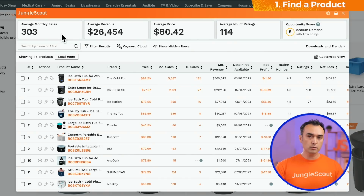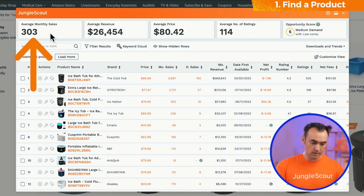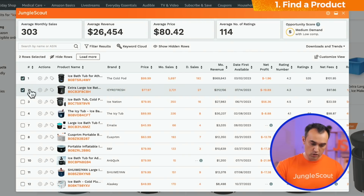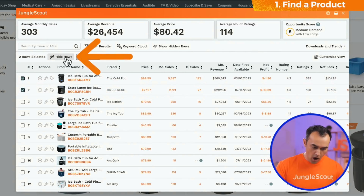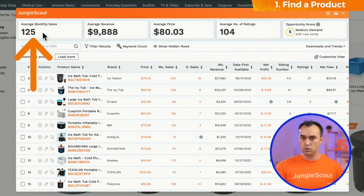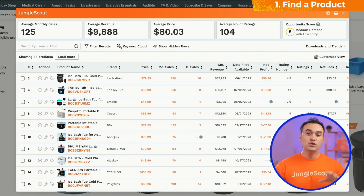So that's why it can be a little misleading if you only look at the average monthly sales at the top. So let's see what happens if we remove these top 2 listings and we hit hide here. Now we'll actually see that the average monthly sales is down to 125 per month and is well below the 300 that we're looking for. So this is the scenario to watch out for and avoid, because for whatever reason, customers are mostly buying from these 1 or 2 listings, which means even if you were to rank on this first page of search results, then it's unlikely you're going to capture many sales.